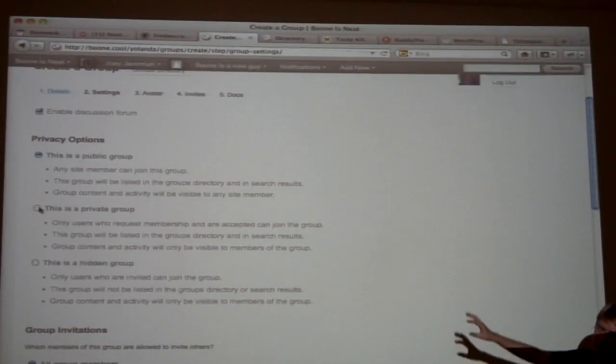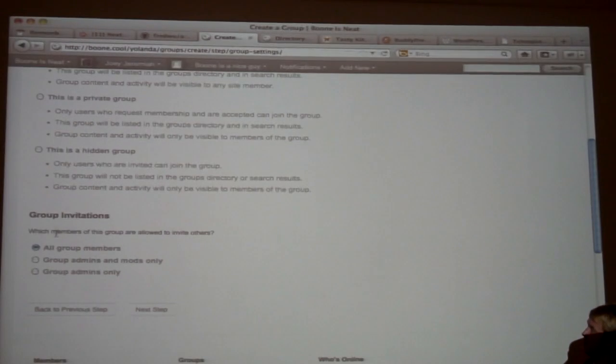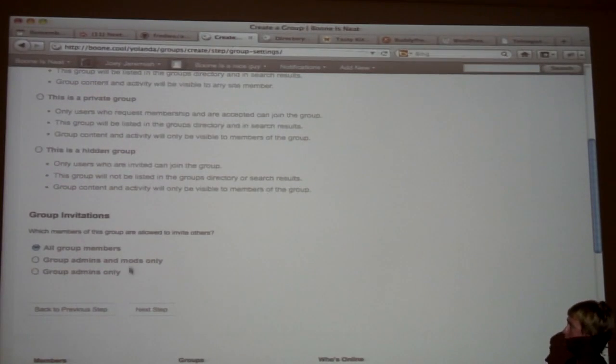Now here are the 3 privacy options we talked about before. This is built in from Buddypress 1.2. This is something new that I wanted, so I put it in. Group invitations. Which members of this group are allowed to invite others? You can limit this if you'd like. If you only want to allow admins of the group to invite other people to the group, you can set it up that way. I'm going to leave it at all members. Next step.